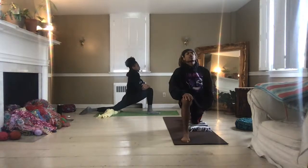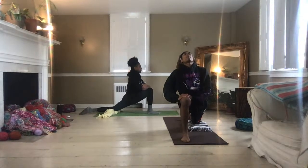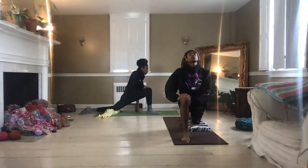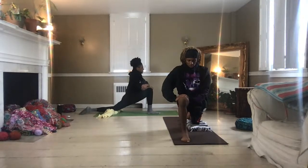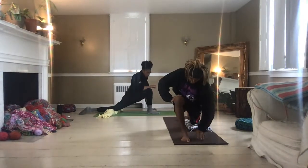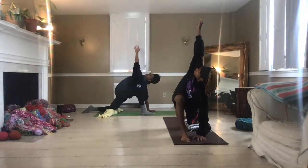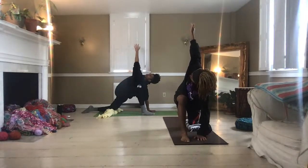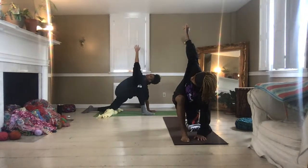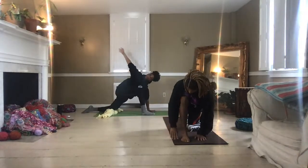Breathing through your stretch. And when you're ready, we're going to release the left palm, framing that right foot. We're going to rise up the right arm up into the air. And releasing that right arm, framing that right foot.